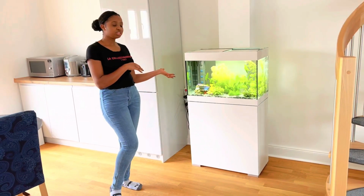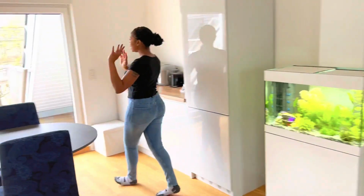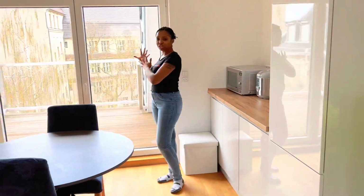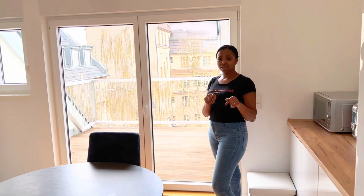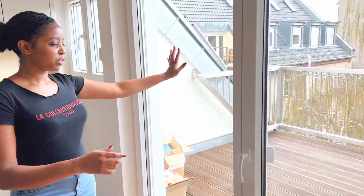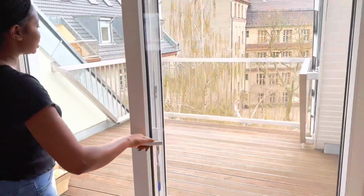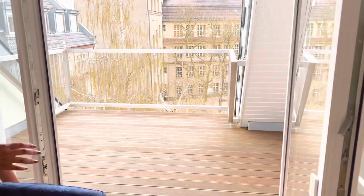So that's our fish pond, as you've seen, and then this is the kitchen area now in full, and this is also our balcony. So if you haven't seen the kitchen video, please go and watch it in our other video. So yeah, next is our balcony, which is here, which we also need to do a few things about. But yeah, this is how the balcony looks for now.